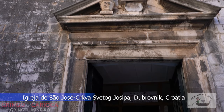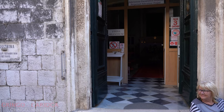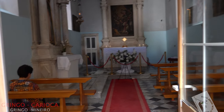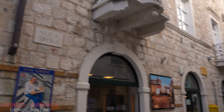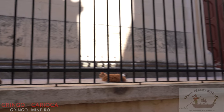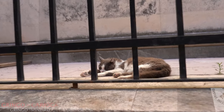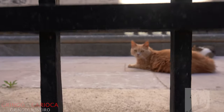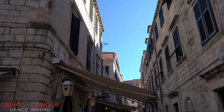Here's the Game of Thrones window. Cats. Don't get scared.